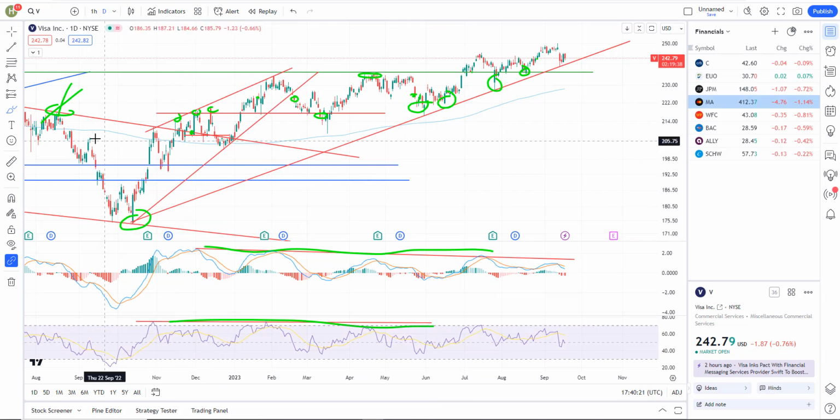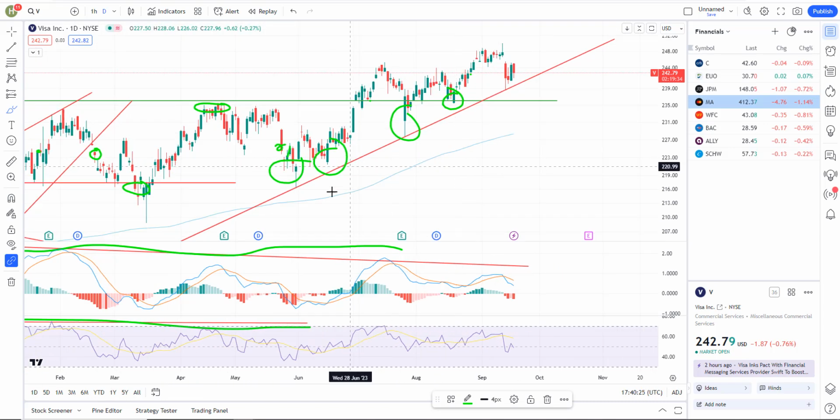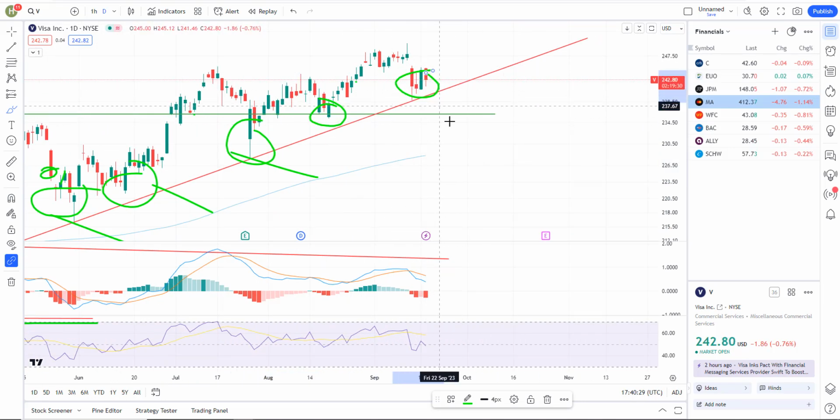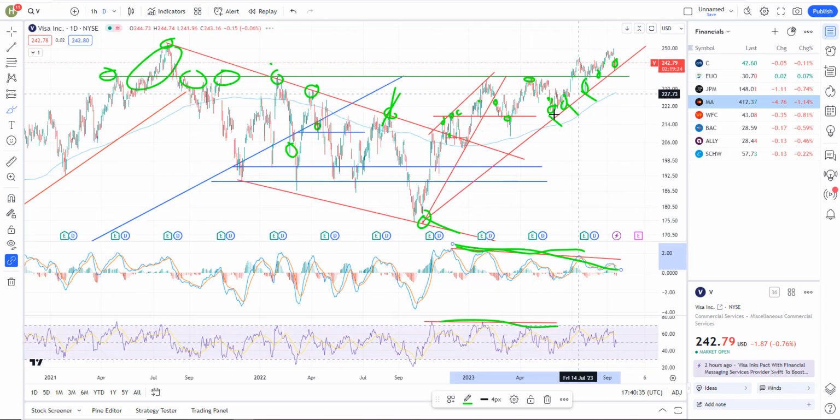Visa, keep an eye on Visa. All right, this one you've got a daily uptrend line. Okay, support. And we're still above trend, all right? We are diverging though. Big, long, extended negative divergence. Tells me that this is going to break soon. And this is your consumer. This is your consumer basically.